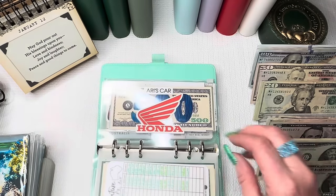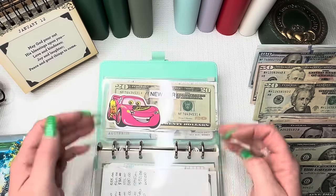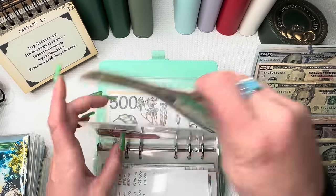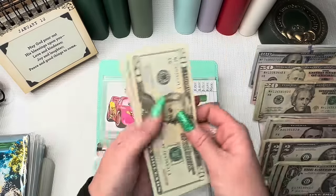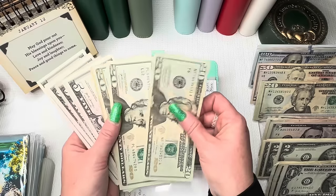$100. That is so exciting. All right, my new car fund. I've been debating whether or not to open up another bucket for my car fund. I haven't done that yet. I don't think I'm going to yet.